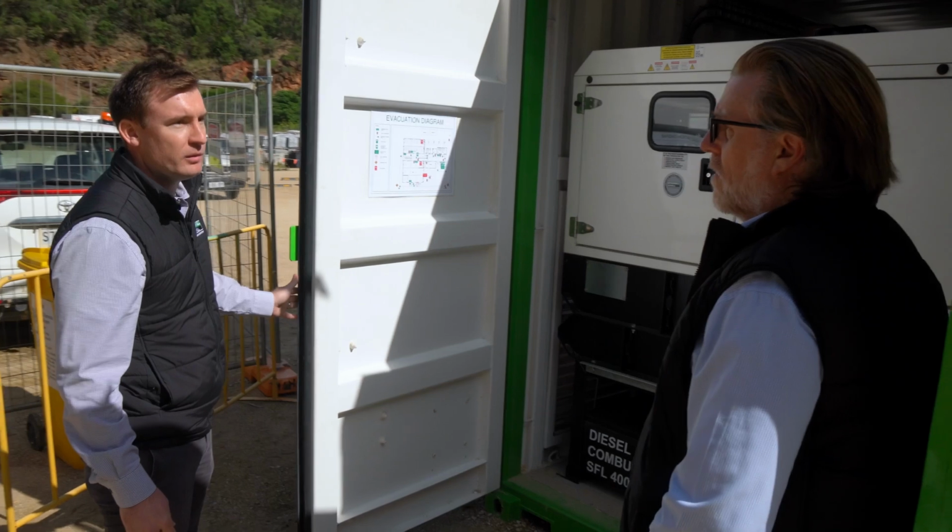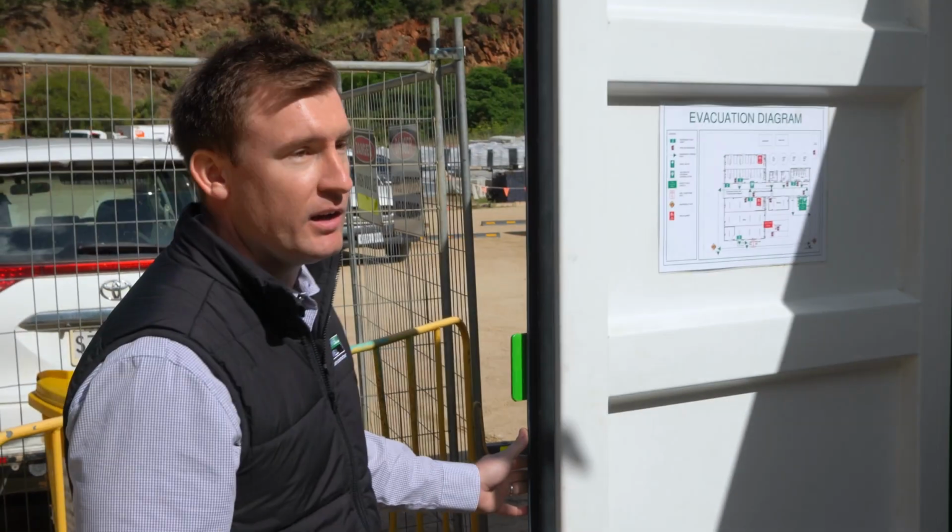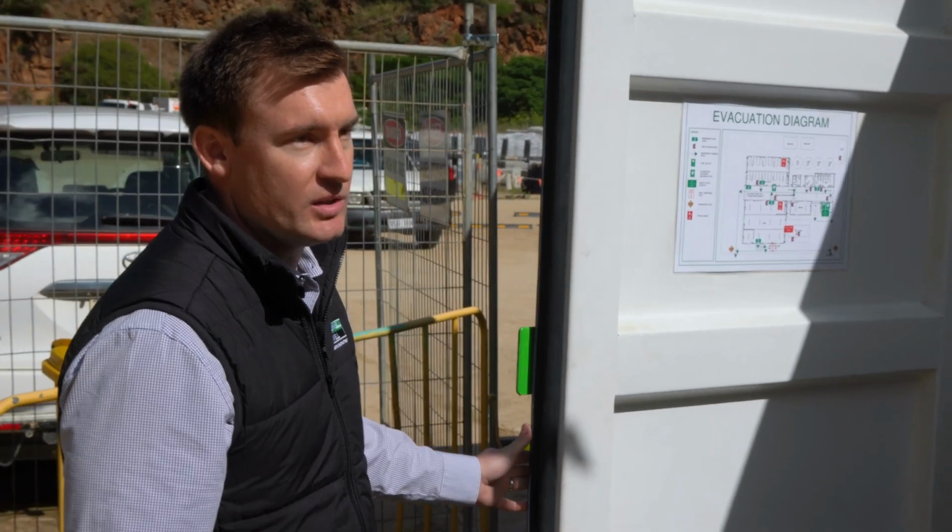We're currently saving about 10 tonnes of CO2 equivalent each month, and today on the project we've saved 100 tonnes of CO2 equivalent.